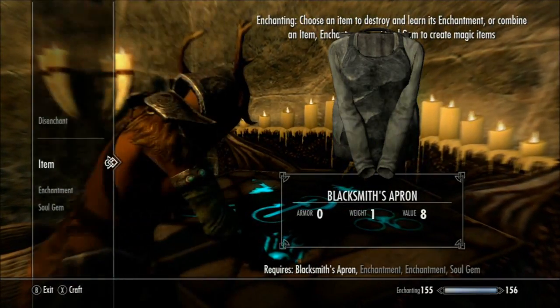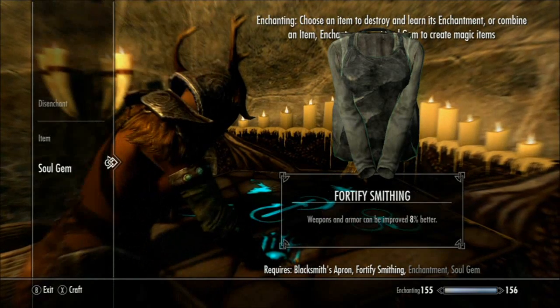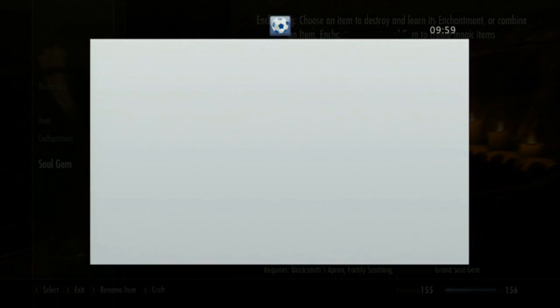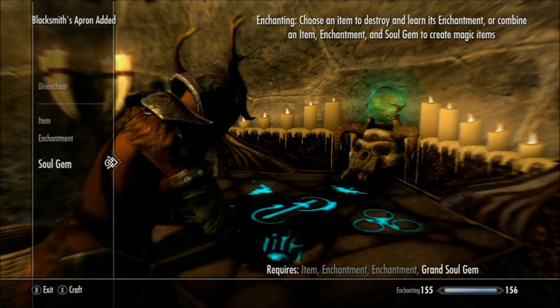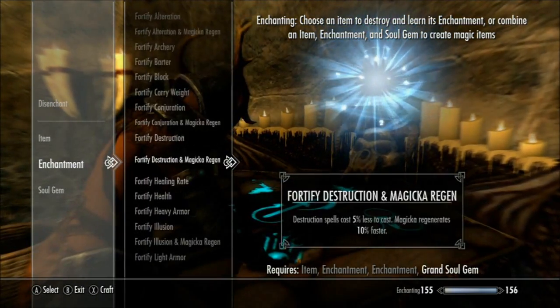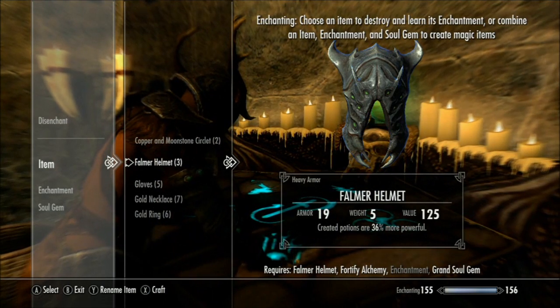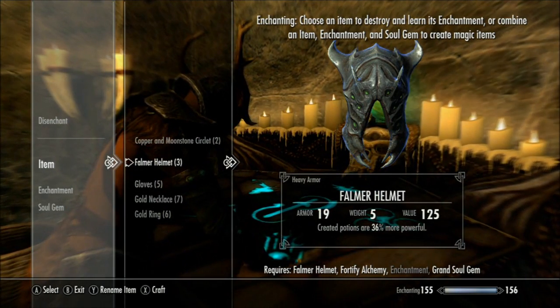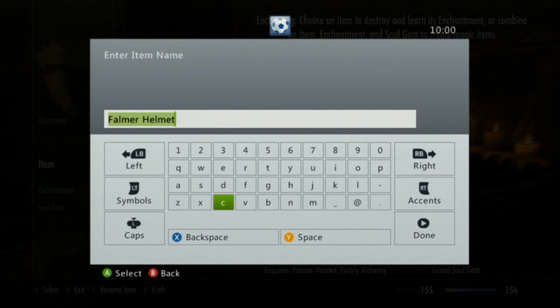We'll start off with the Blacksmith's Apron and we go down to smithing, and I'll probably only get 1 done off this potion, Grand Soul Gem, and I'll rename it. They're going to be at 36% now, so we call it C36, C for crafting and 36 for 36%. We'll make that item, and I don't think I'm going to be quick enough to get anything else made. We'll quickly go to alchemy and the farmer helmet. Yeah, we can get the farmer helmet done too on this potion as well. So now created potions are 36% more powerful, so we will rename that as C36 and craft it.